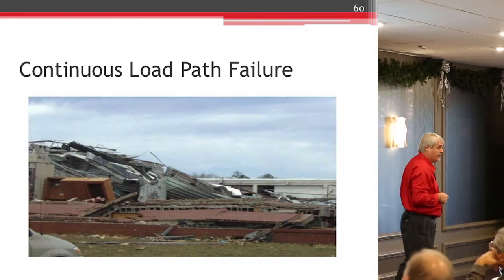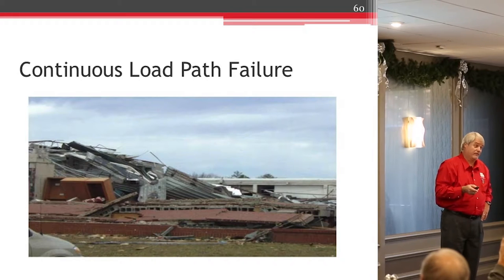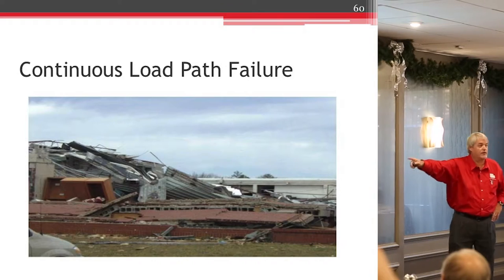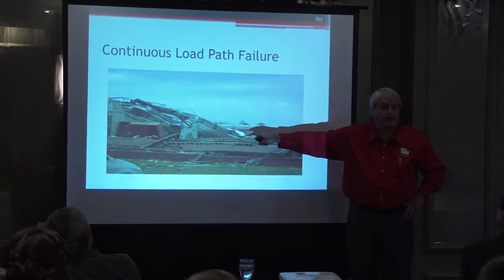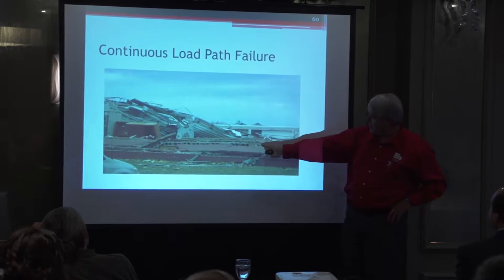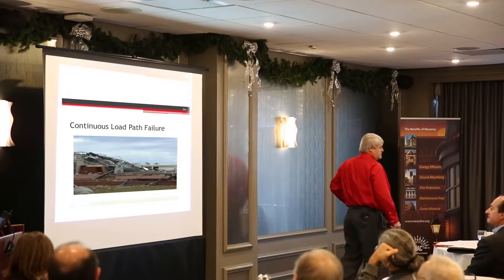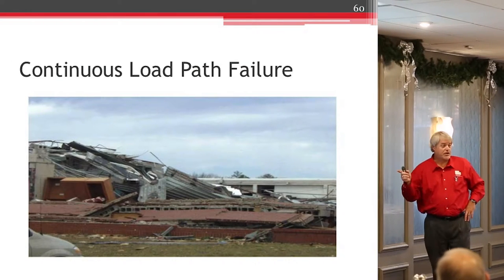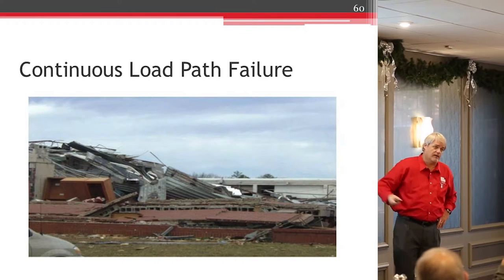No continuous load path. Eight kids died right here. Eight high school kids in Enterprise, Alabama died seeking shelter where they were told to seek shelter in that building. There's absolutely no vertical reinforcement in that wall. Absolutely none. Did it require it? No. Was it a shelter? Hell no. It wasn't. And it cost eight kids their lives.